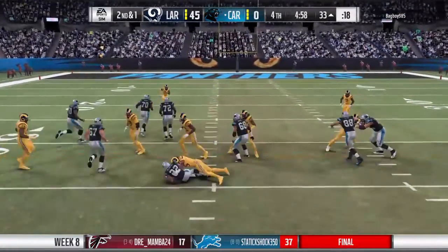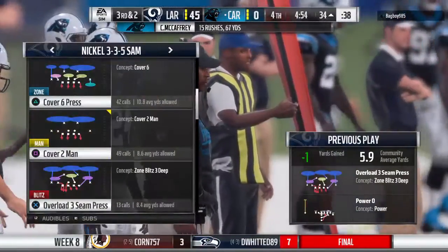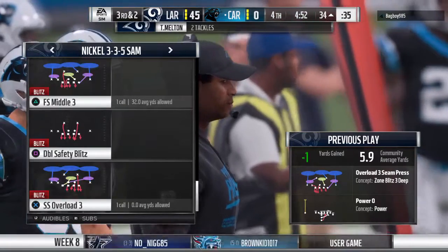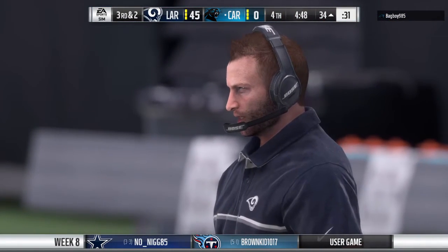They stay on the ground. McCaffrey again. And he will lose yardage back to the 34-yard line. He'll wind up losing a yard on the play, and that'll bring up a 3rd down.